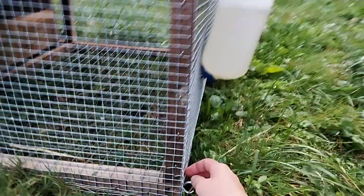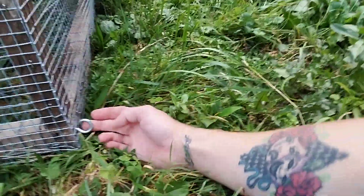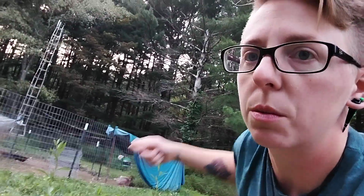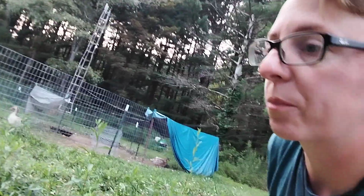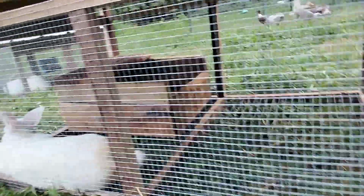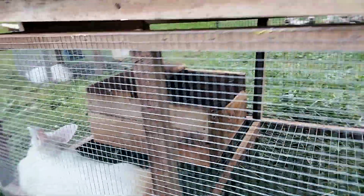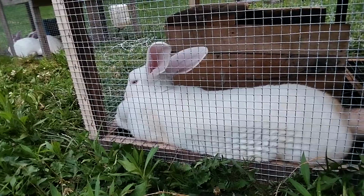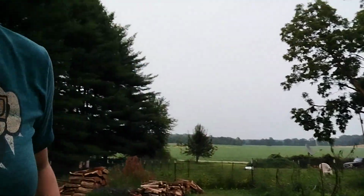So I have hooks down here that I hook a dog cable to. There's one on each side that I hook the dog cable to, so then I can just pull it and lead it along. So the bottom has its own set of wire on it, and then all of the walls have wire on the sides here. So Bama is the big huge rabbit right there. She's doing really well. And then I will show you guys the babies.